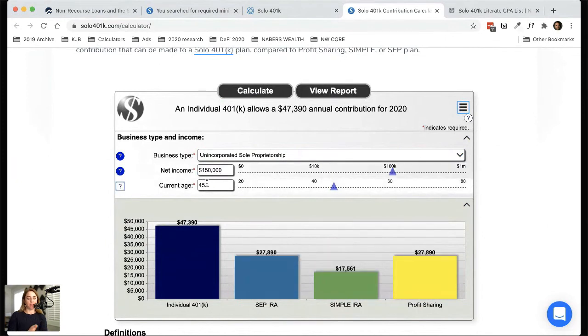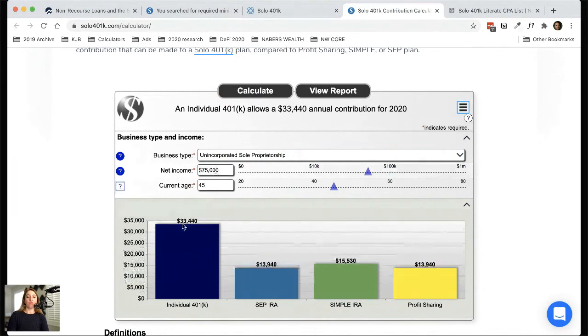And I'm not sure of your age, Lipsy, so I'm going to assume you're under age 50. If you're paying yourself, let's say you're paying all the money to you, $150,000, you can contribute $47,390. But now let's see what happens if you pay yourself $75,000. Well, you can put in $33,440.